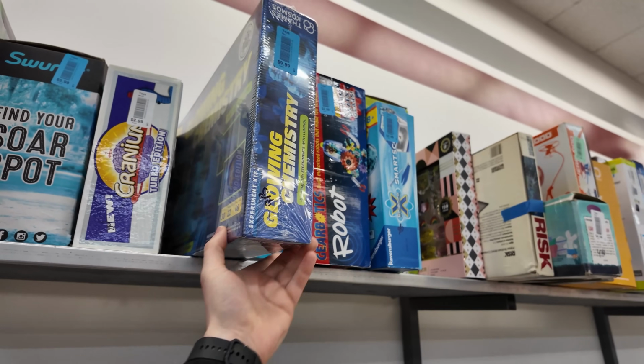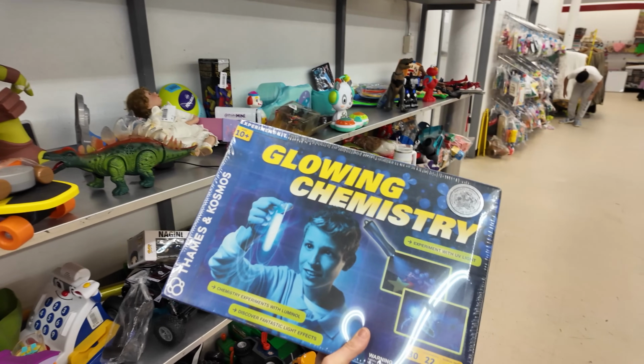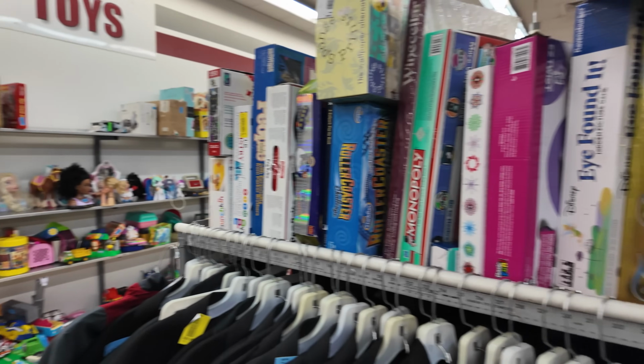Glowing chemistry for $10. It's a whole chemistry set. I don't know. It looks kind of cool. I'm gonna scan it and see if it's worth anything. Alright, so they close in about 30 minutes or so, I gotta be quick.